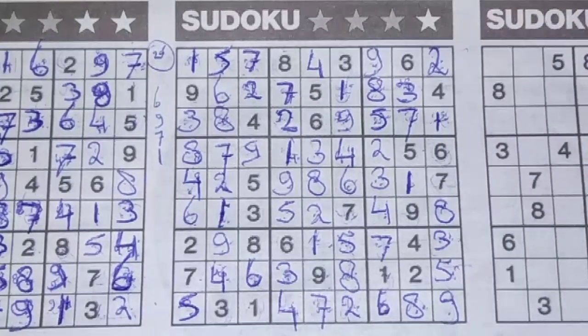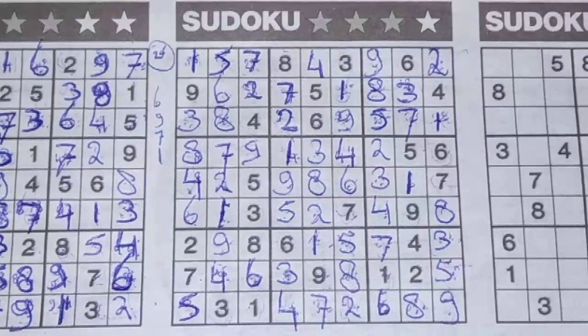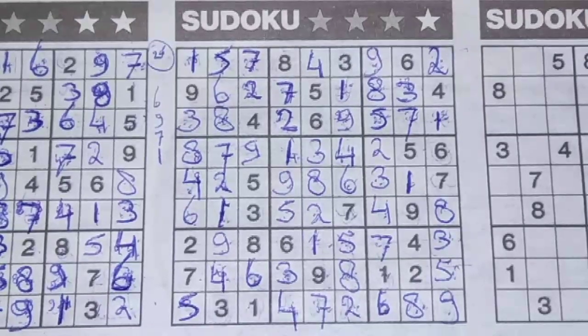Finished in 16 minutes. Alright, quicker than the previous one, because the previous one I used 21 minutes. So, I've told you, sometimes with fewer printed numbers, I'm quicker than the other one.